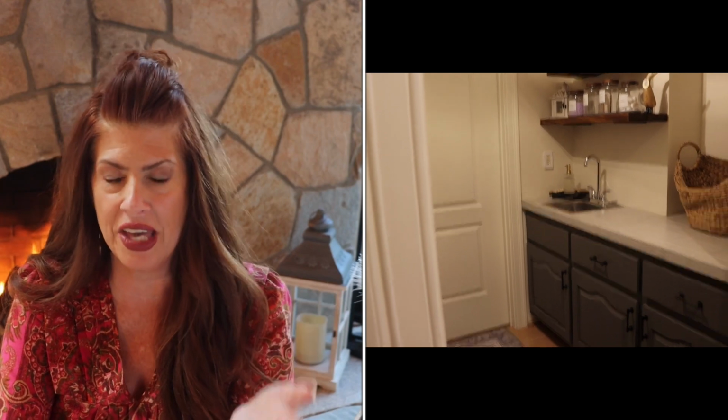The washer and dryer came. They're amazing. They're great. There's tons of storage underneath. And then I have everything in a hyacinth basket, just like I have had in every house, labeled, and it keeps me organized and happy.